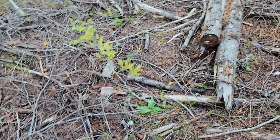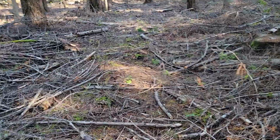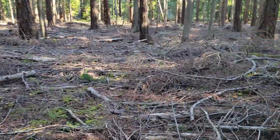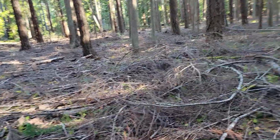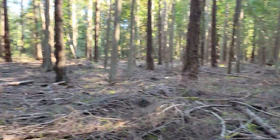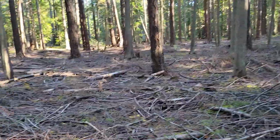But him with the other one gives me enough for my breakfast, so I'll cook those up with some eggs. So again, you start from the trail, branch out a little bit, do kind of an oval shape, and then circle back to where you started, and that gives you good coverage.